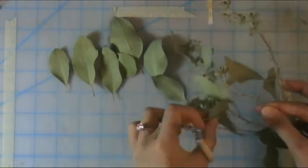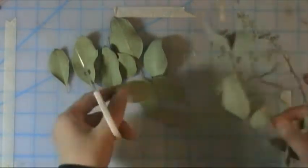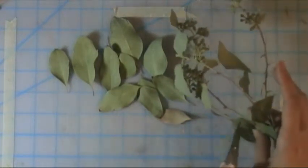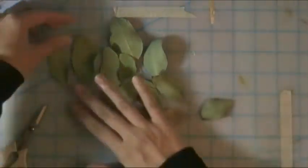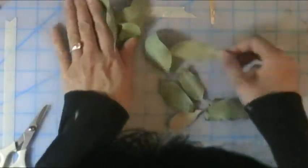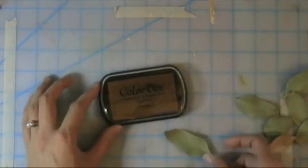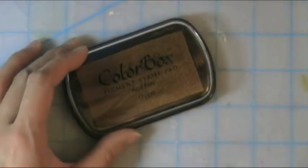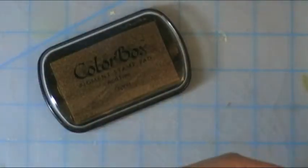So we're going to cut the leaves off of a branch of this eucalyptus tree. I don't know if you have this type of tree growing where you are, but hopefully you do. I think I see a lot of these. I've seen a lot of these on the West Coast, which is where I've spent the last 20-some years of my life. If not, like just what I showed you, there's a whole bunch of stuff you can use to bring a more natural, organic feel to your cards.